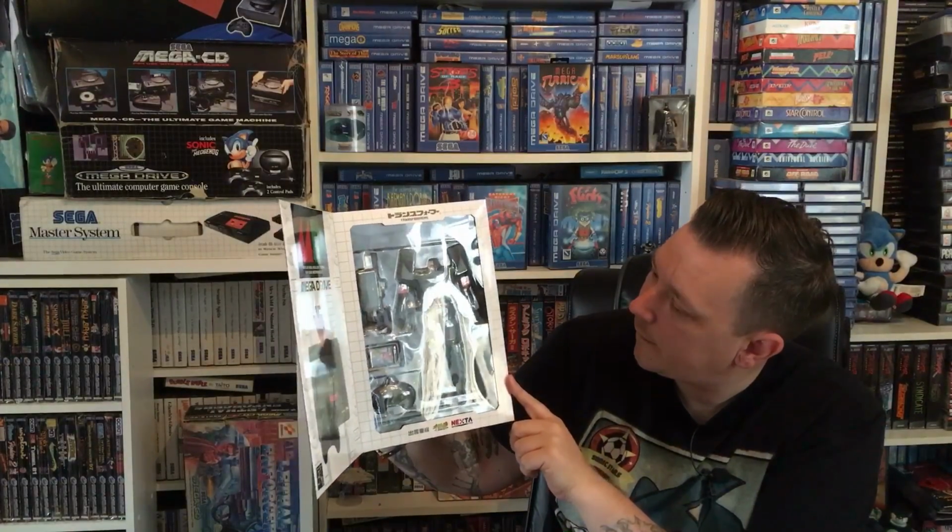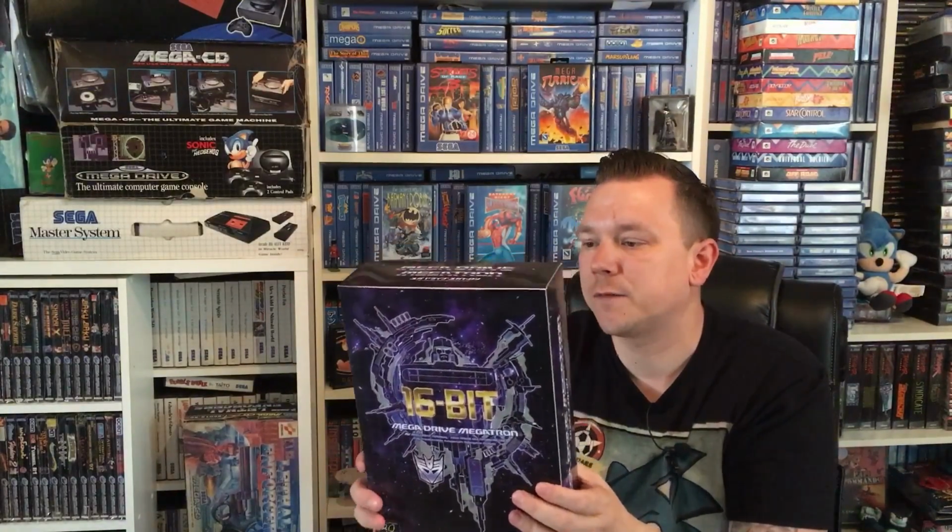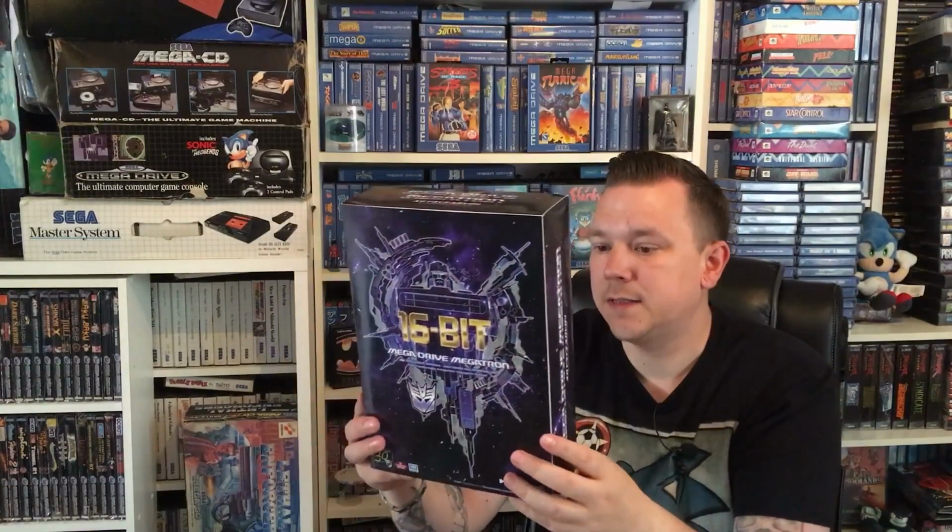So yeah, there's the Mega Drive Megatron. I do believe they released a PlayStation one as well. That'd be nice to get. I'll have to look into it, but you can't beat a bit of Transformers. Loved that back in the day. Hate the new films, but I loved the original cartoon back in the 80s.